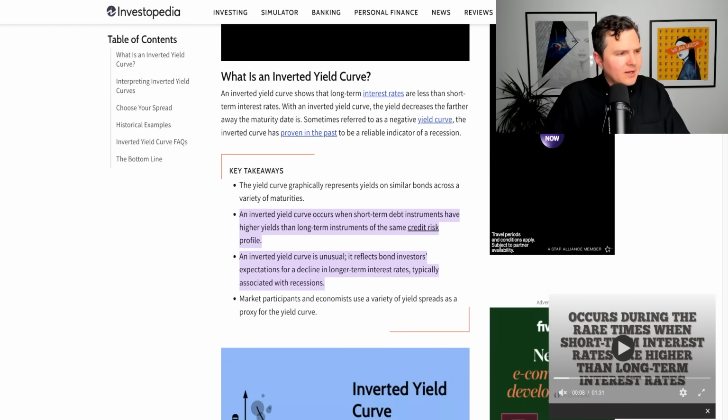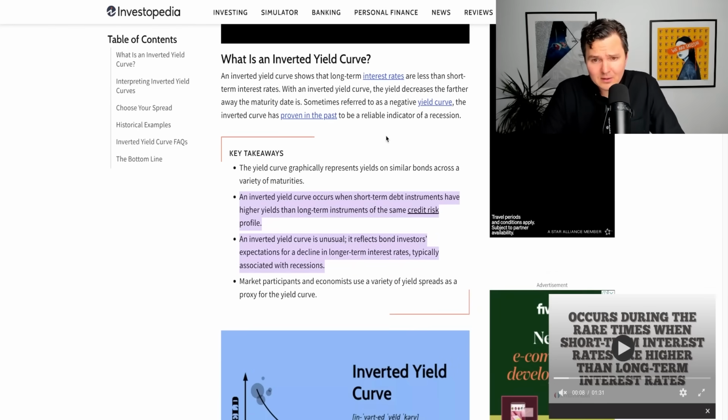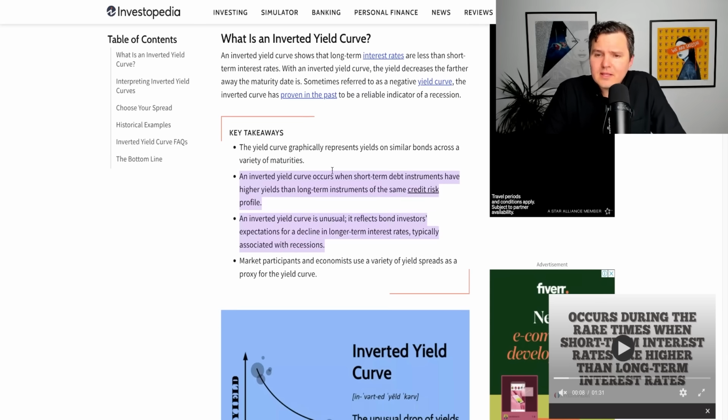Now let's dive in on what an inverted yield curve really is here for those of you who might want a little more information on it. So an inverted yield curve occurs when the short-term debt instruments have higher yields than long-term debt instruments of the same credit risk profile. An inverted yield curve is unusual, reflects the bond investors' expectations for a decline in longer-term interest rates typically associated with recessions.